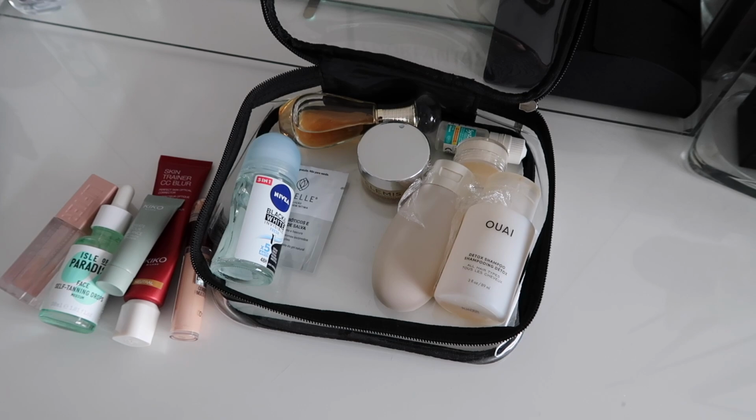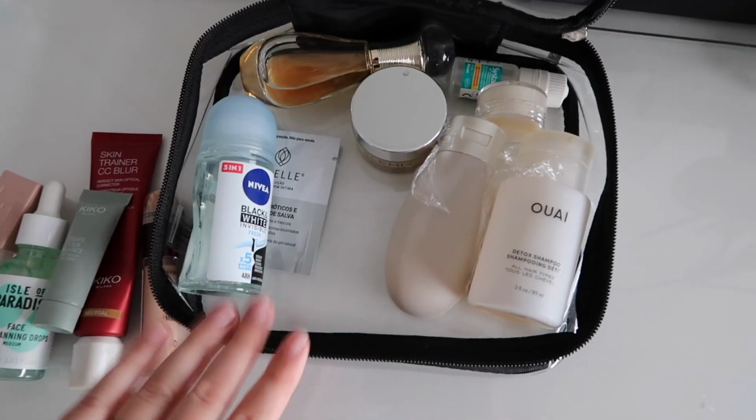And then my deodorant, this is just some body wash. And then I'm going to pack the non-liquid toiletries, which don't have to go in here.